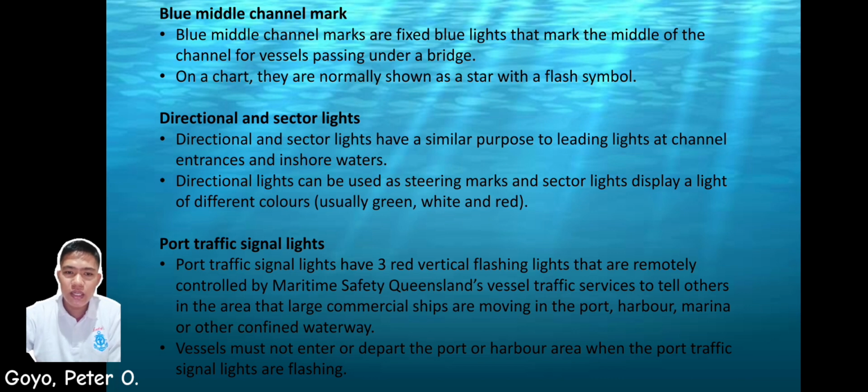Then directional and sector lights. Directional and sector lights have a similar purpose to leading lights at channel entrances and inshore waters. Directional lights can be used as steering marks, and sector lights display lights of different colors, usually green, white, and red. So that is directional and sector lights.